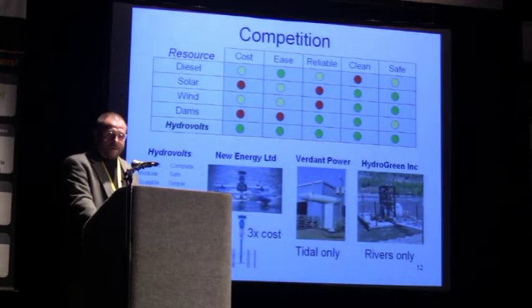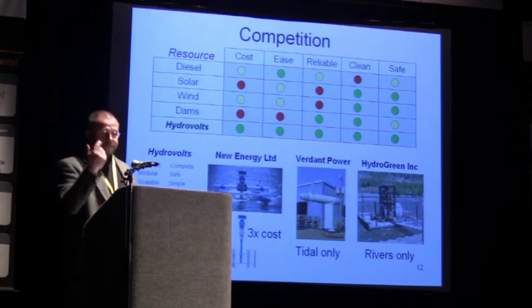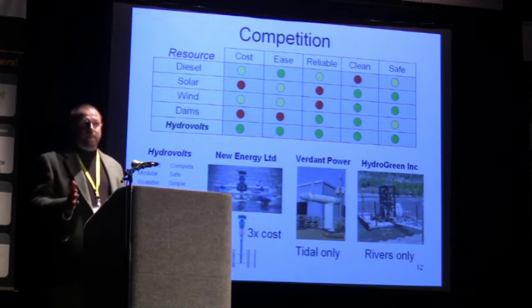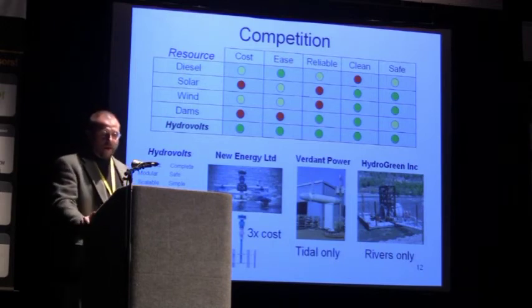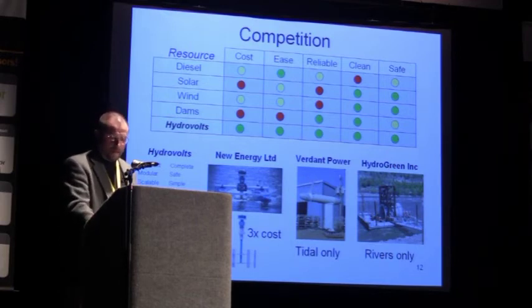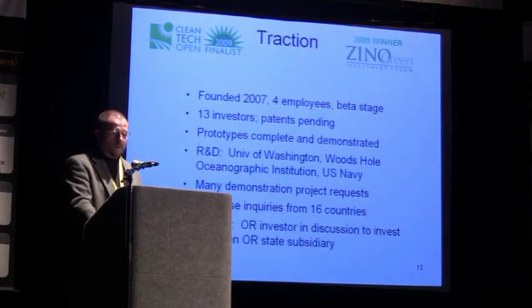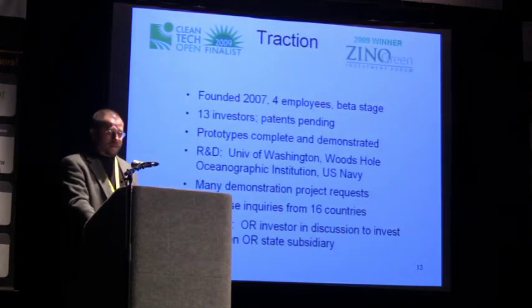We do have some competitors, but they're a little different. In the lower left here, we have New Energy Limited from Canada. Their turbine is a vertical axis device that spins like so. Three times the cost and very limited in its application. Verdant Power is putting turbines into the East River. That machine's 20 feet tall and it cost them $5 million just to get wet. Another company is going into a big river in Minnesota, but again, these are huge machines. They have very limited markets. They cannot get to mass production because there's just not enough opportunities out there.